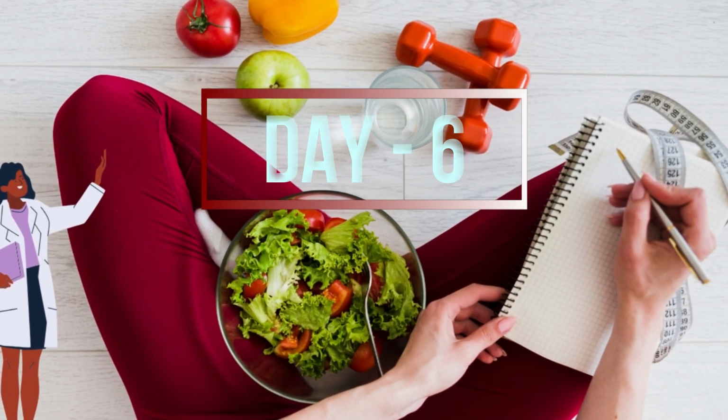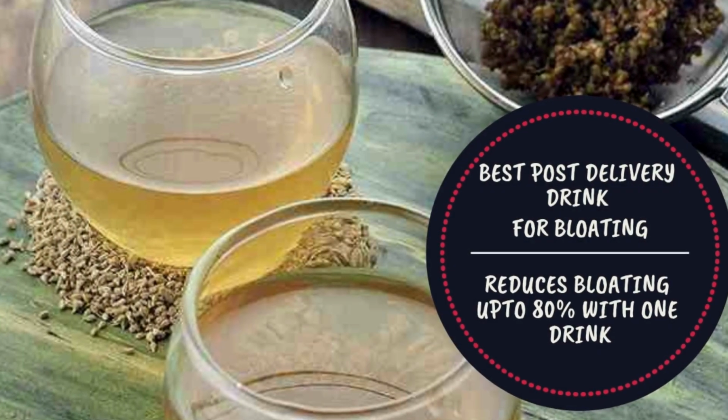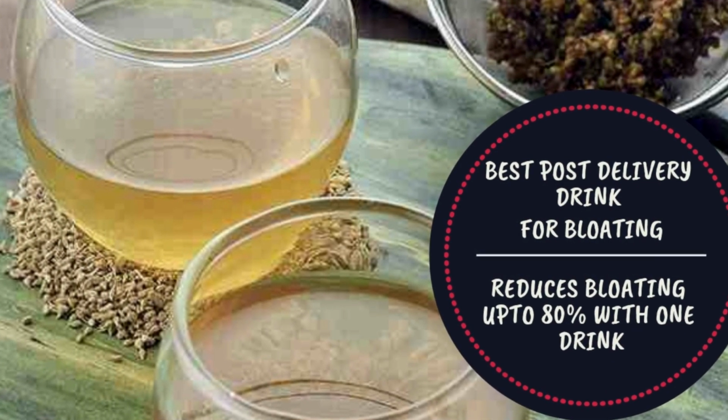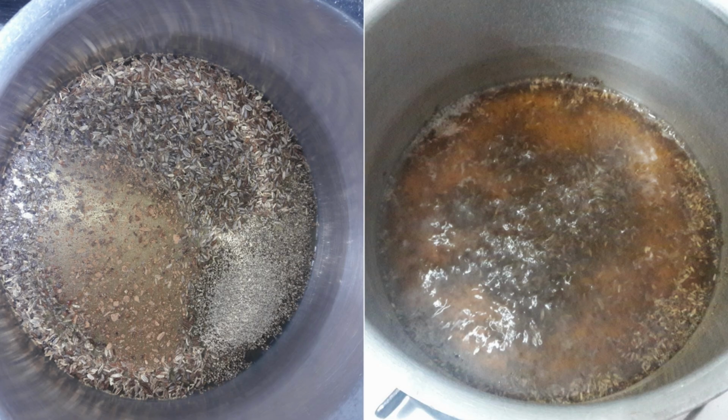Now it's time for your day 6 diet. Day 6 diet, we'll do oats diet. This diet definitely will help you lose 1 kg in 1 day very easily. It is a very effective diet and also amazing for belly fat too.